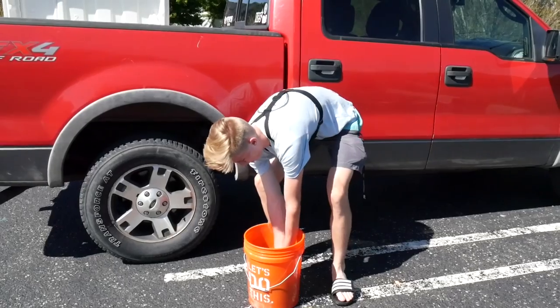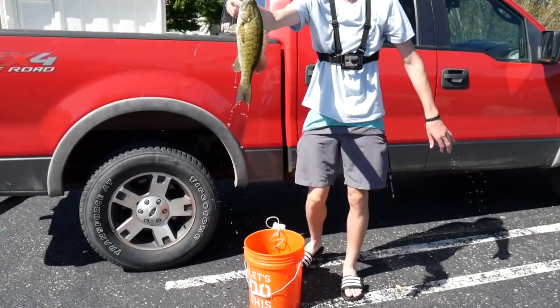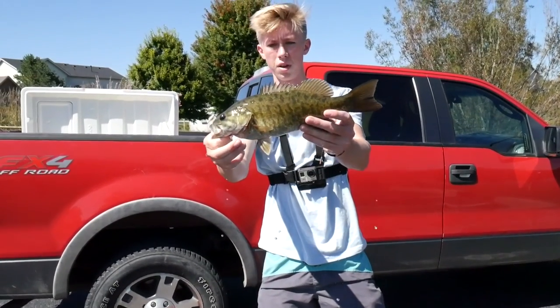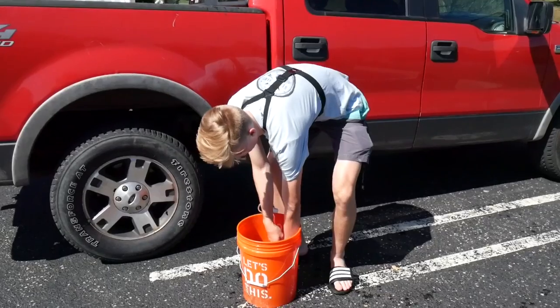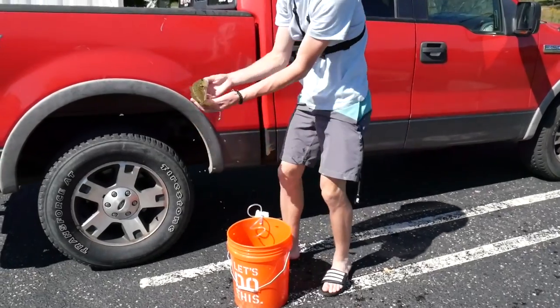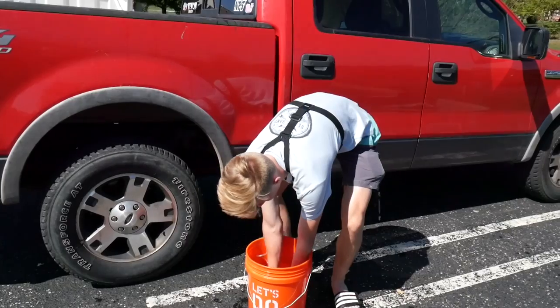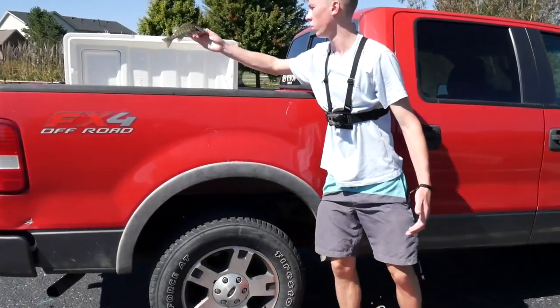Oh, geez. This is the biggest one so far out of the creek. Nice little 2.5 pound smallie. We're gonna put them in the cooler. And then we got another little 1 pounder right here in the cooler. And then the smallest guy right here. Put him in the cooler as well.